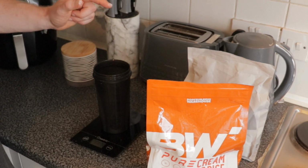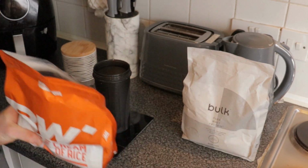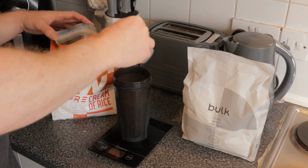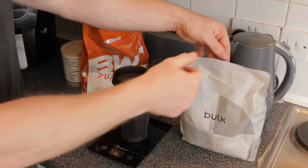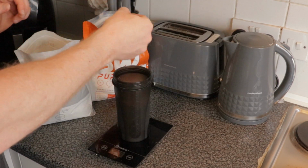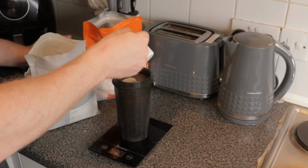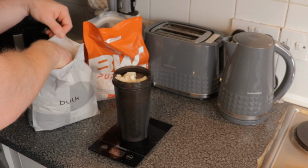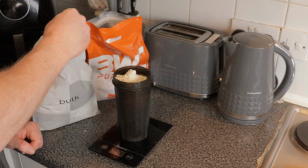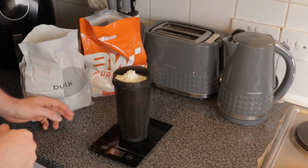So then we put in 80 grams of this cream of rice. I've got chocolate flavour, but you can just get it plain. So we're just going to weigh out 80 grams here. 80, cool. And then reset my scale to 0. And I'm mixing it with 60 grams of white chocolate whey. You can use regular chocolate as well, whatever flavour you want. I find the chocolate rice powder with the white chocolate protein powder is actually quite a nice combination. So you can just mix up the flavours of your shake. I was just using pure chocolate before, but I got a different flavour just because I was getting a bit sick of it. There we go, 60 grams.